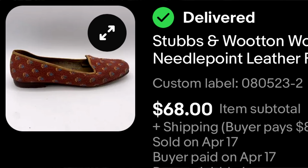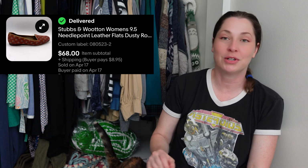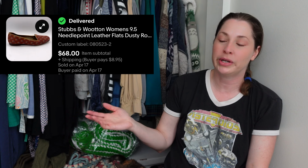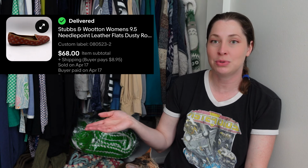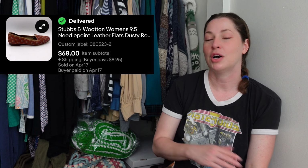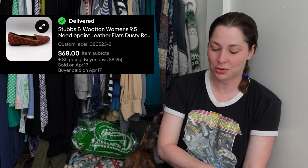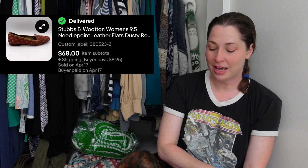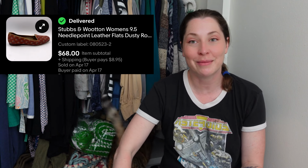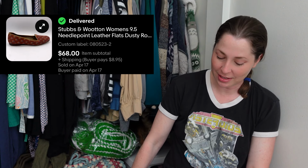This is that pair of Stubbs & Wootton I found at the Goodwill by the Boys House. Stubbs & Wootton specialize in beautiful needlepoint, velvet, and felt shoes. They range anywhere from like hundreds to thousands of dollars depending on how intricate they are. And they had been on my unicorn list for a really long time, and I finally found a pair. They were a pair of 9.5s.